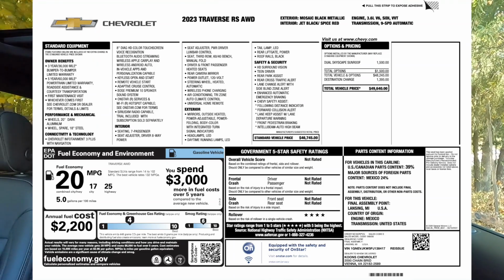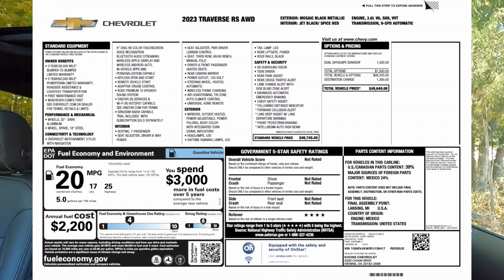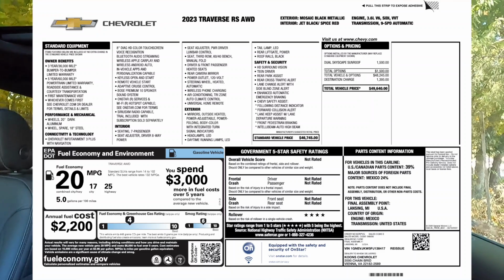While we are on the topic of talking about what's on the window sticker, we might as well throw the window sticker on screen and talk about the MSRP. The MSRP of this particular 2023 Traverse RS is $49,640. Let me know what you guys think of that price in the comment section down below. But I do want to show you guys what's going on in these second row seats.